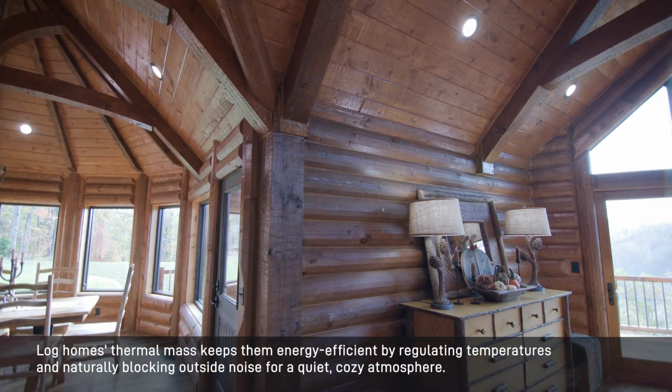Part of that is because these are incredible windows. And another important key factor is this is a full log home. Just think about how dense these walls are.